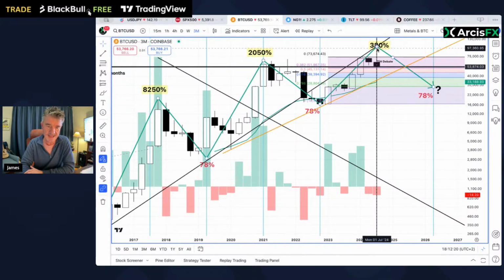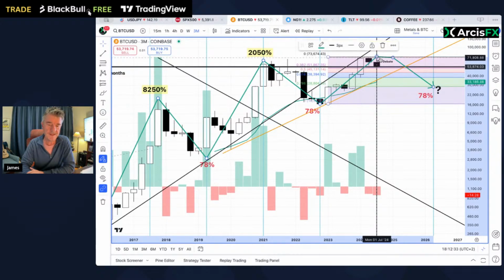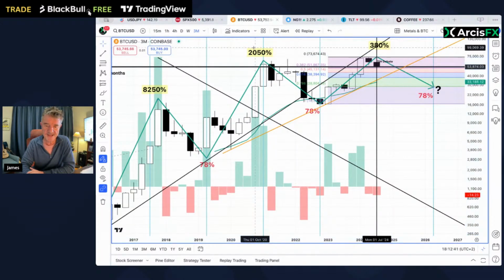If we were to get that, then the 78.6% Fibonacci retracement number would be slightly different. I don't know what it would be, but it'd be a bit higher. If we turn around where we are at the moment, at this tweezer top, then the 78.6% Fibonacci is right down at that level, and that would take us just under $30,000, 29,000 and something. So that's the way it looks on this longer term quarterly chart.